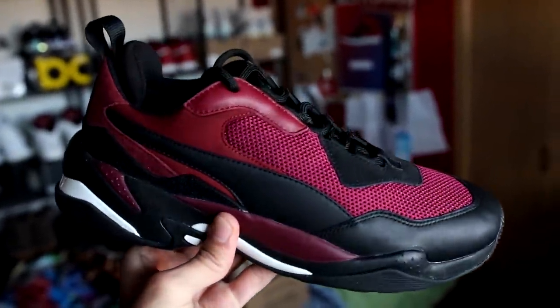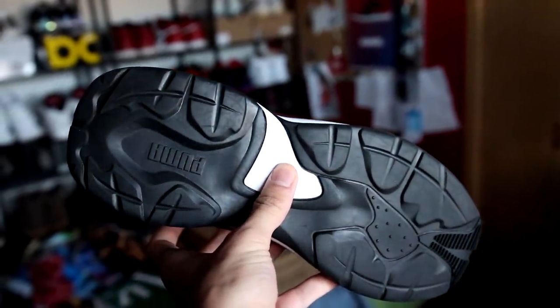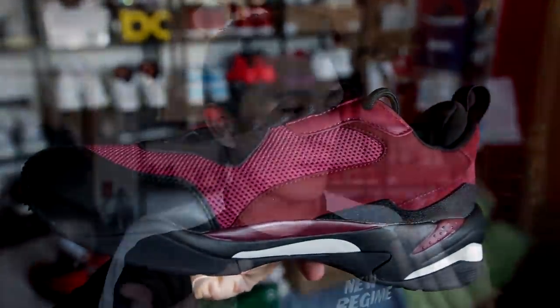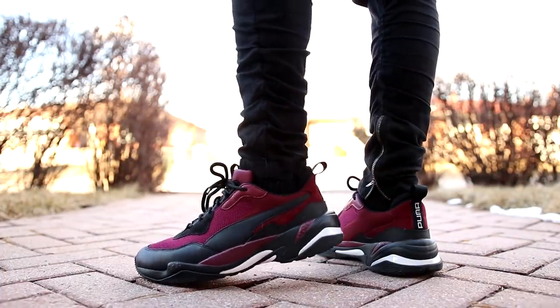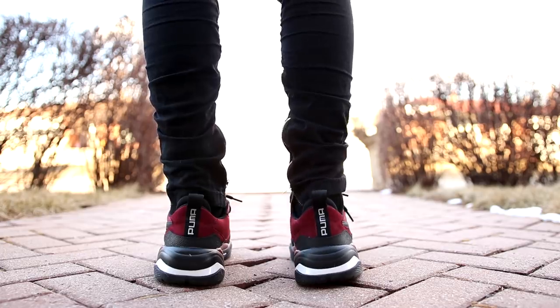This maroon colorway with the black hits on the side, really, really clean. Really big fan of these. And as you guys know, Puma Thunder Spectra, one of my favorite sneakers. So let me throw these on feet and feel free to hit that poll up there and let me know what you guys think about the Puma Thunder Spectras, if these are a cop or if these are a drop.